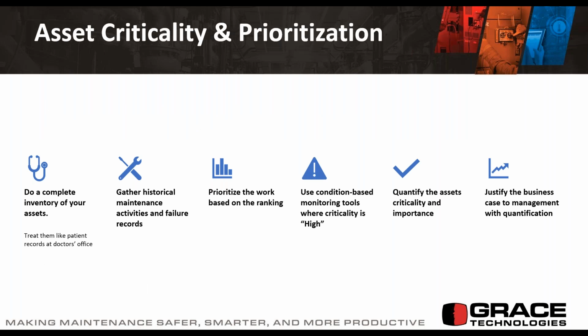So again, before you go for any kind of prioritization, just make sure you do a complete inventory of your assets and gather the historical information, because that's very important. You need to know the historical data of failures or the failure rates of that specific asset. That needs to be documented and brought in, and prioritize the work based on the ranking of those elements. Use condition-based monitoring tools such as hotspot monitors or any kind of predictive tools to monitor the equipment status, so you don't need to send your personnel in harm's way, and quantify the asset's criticality and importance, right?